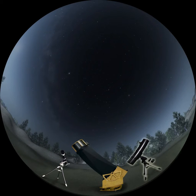Which is better, the reflector or the refractor? It depends on what you want to observe with your telescope, but the general rule is the bigger the mirror or lens, the more light the telescope will gather, and the brighter and more resolved the object you are looking at will be. Resolved? Well, to resolve an object means that you can see detail.